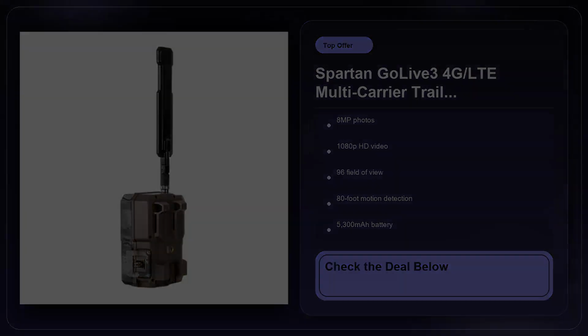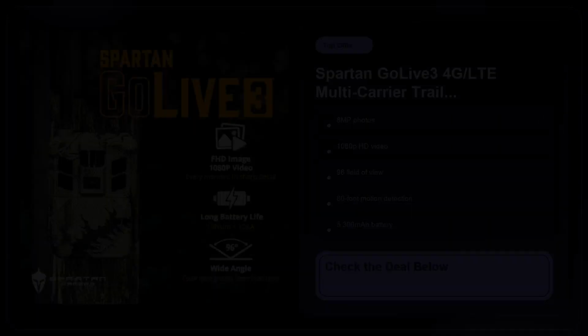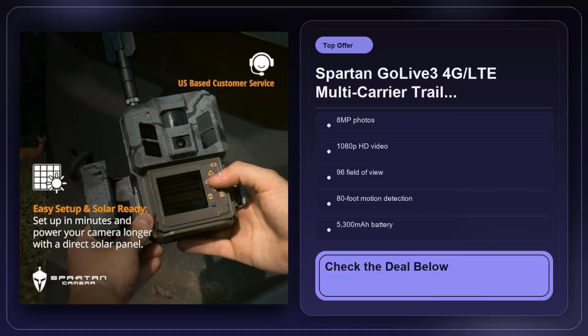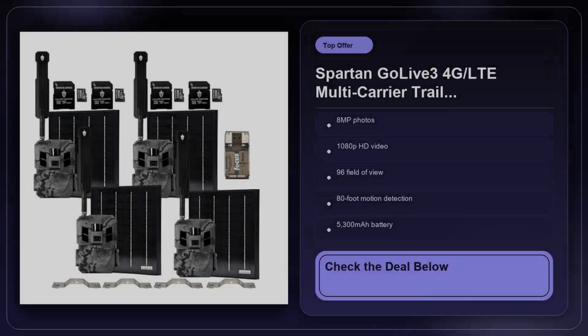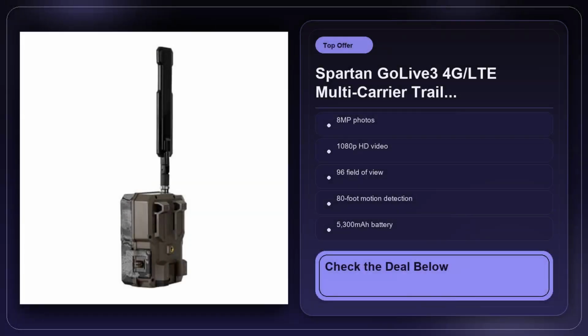Stabilization isn't something you hear a lot about with trail cams, but the GoLive3's housing does a subtle job of dampening vibrations caused by wind or passing traffic. I mounted it on a tree near a busy road, and the footage stayed steady enough that you can actually see the movement of a passing car without a shaky frame. It's not a gimbal, but the built-in damping means you won't spend hours scrubbing through wobbling clips later.